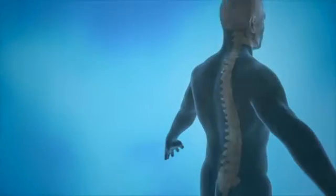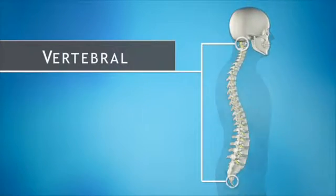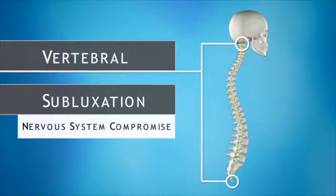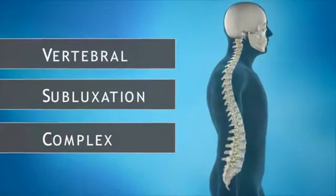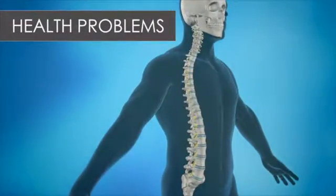The doctor has found areas of your spine suffering from the vertebral subluxation complex. Vertebral, meaning the spine, subluxation, meaning less than a total dislocation with nervous system compromise, and complex consisting of many parts. The vertebral subluxation complex can be the underlying cause of a variety of health-related problems.